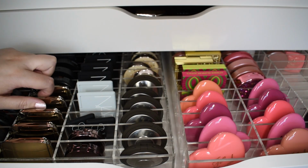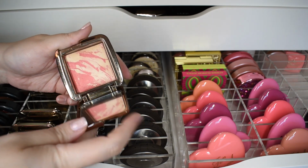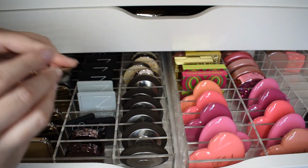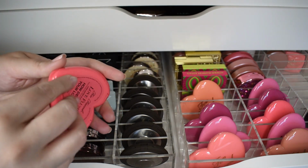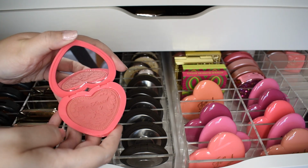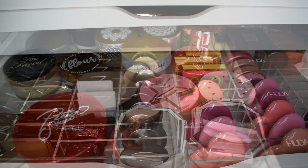Alright, I'm going to bring in probably one of these Hourglass blushes. So let's see if we can find a good one. Ooh, look, on the first try. Diffused Heat, that's going to be a good one for this week. And then I've really missed these Too Faced blushes. This is How Deep Is Your Love. Oh, that's so pretty. Yes, definitely bringing those 2 in.